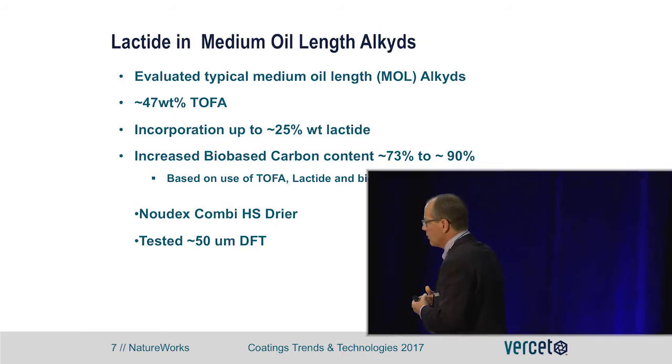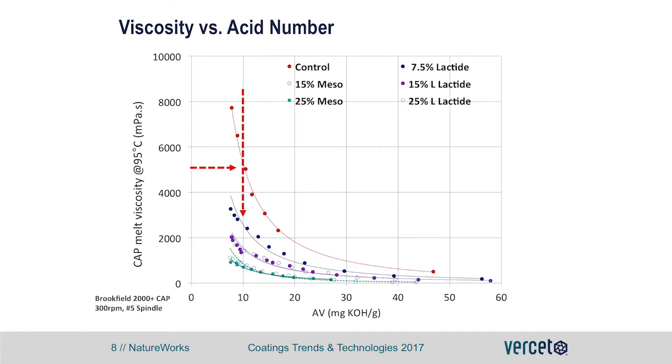So after making the resin, I want to start walking you through what was the influence of the lactide on the resin, what was the influence of the lactide on the coatings. So one of the biggest things that's known already about lactide, it's been reported before, is a very, very significant and positive influence on the resin viscosity. This graph here shows a series of curves where, relative to the control in the red line, we look at 7 to 25% incorporation of L-lactide, similar amounts of meso-lactide, and we look at the acid number on the x-axis versus the resin viscosity on the y-axis.